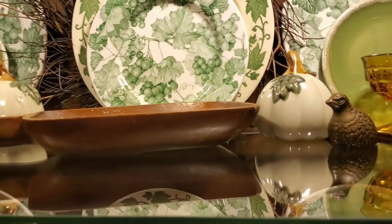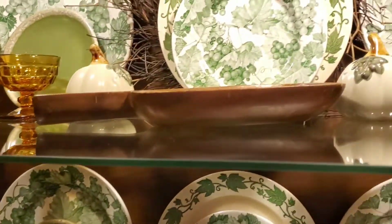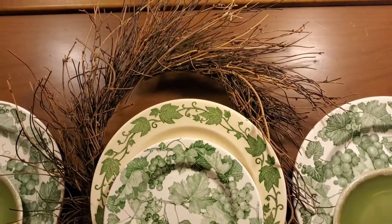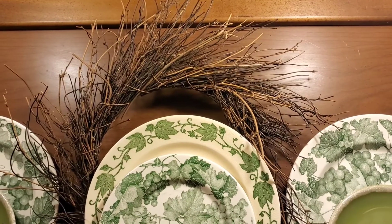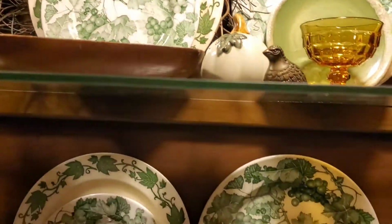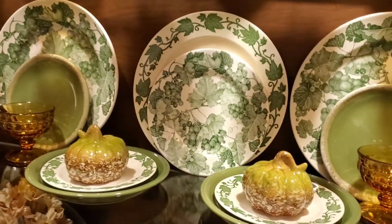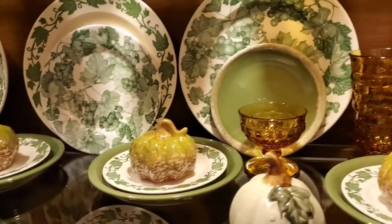Now listen, how is all this dust happening? I don't know how in an enclosed space. Maybe it happened when I was putting that twiggy wreath back there. Who knows? I don't know. But I really have enjoyed, over the past day or so, seeing all this fall goodness together.